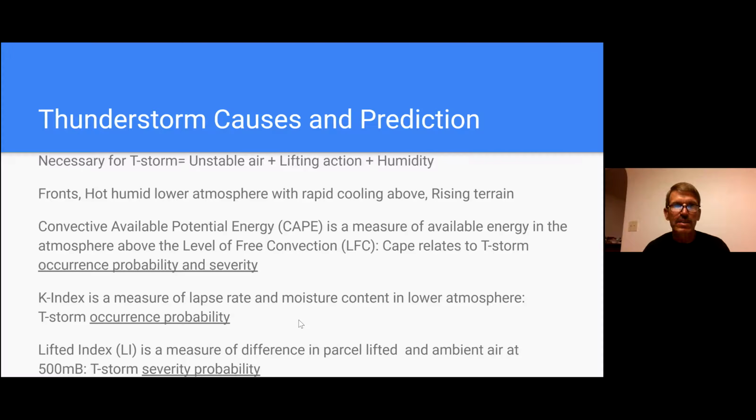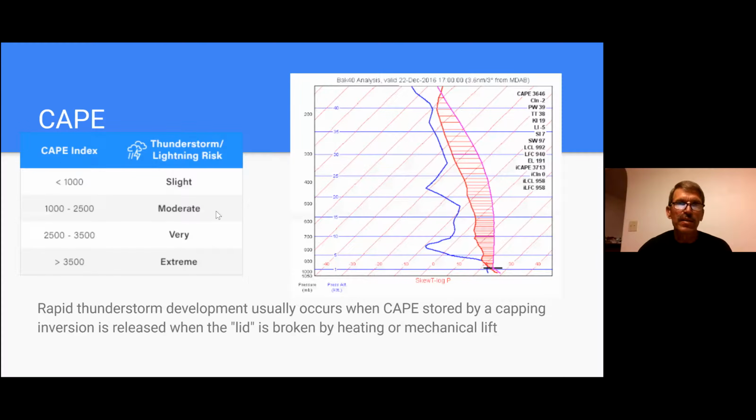And the lifted index is a measure of the difference between a parcel of air lifted and the ambient air, so the temperature difference of that ambient air and lifted air at roughly the 18,000 foot level. That's an indication of the severity probability of a thunderstorm. And here are the numbers associated with that. A 3,500 or more is an extreme thunderstorm hazard.